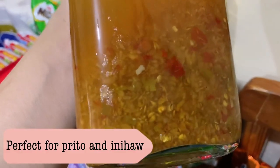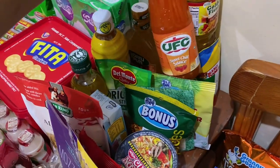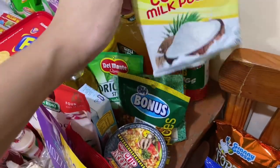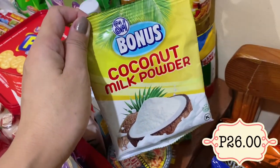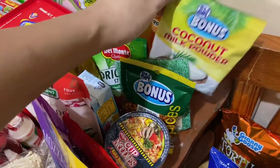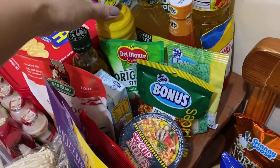Pinoy spice. Did you try this already? This is very nice. Sweet chili sauce, just in case I'll need it, and this coconut milk powder. I'm not a fan of this, but sometimes I crave for ginataang ulam, and coconut or fresh coconut is not readily available in my area. We also have tomato sauce as a backup.